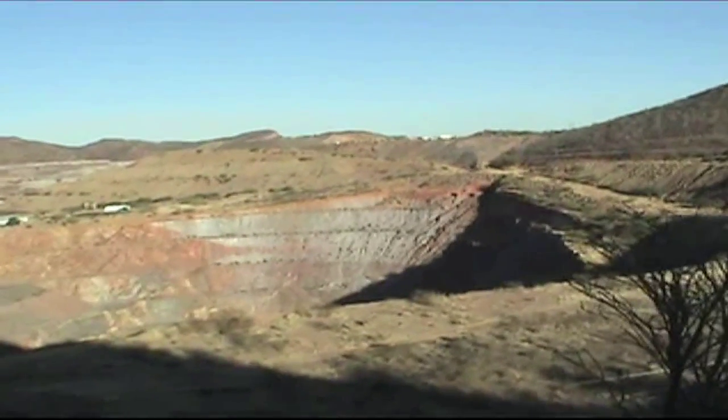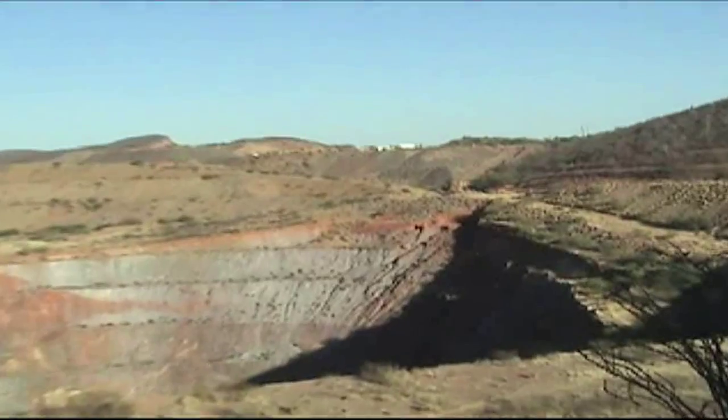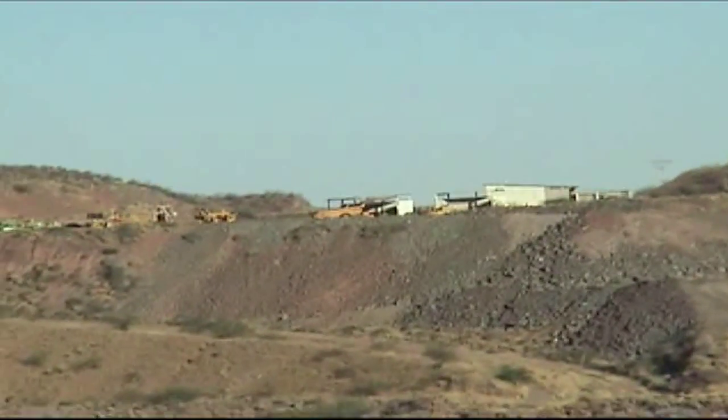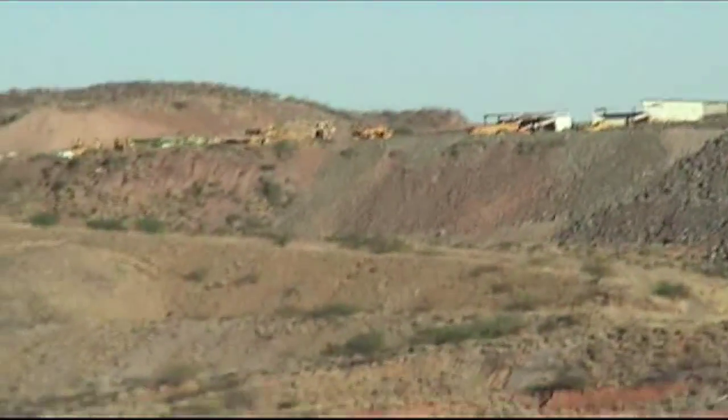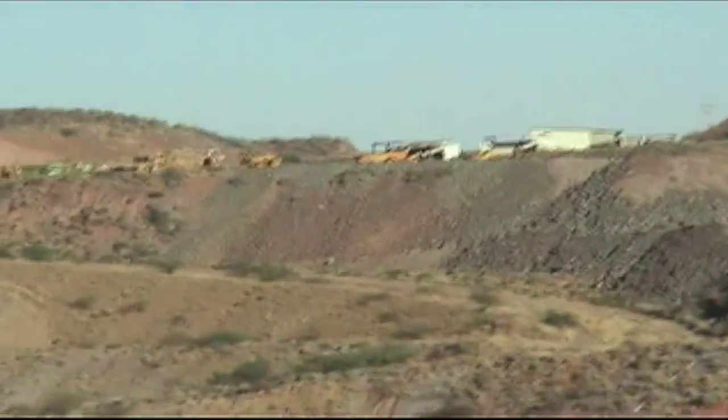The first time I encountered this mine was about 3 years ago, and obviously it was shut down at that time. This equipment that you see on the ridge has been there constantly unmoved for the total 3 years of that time.